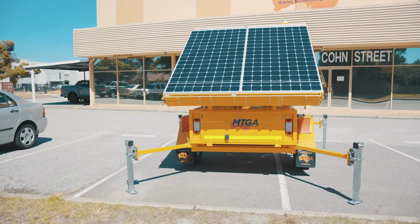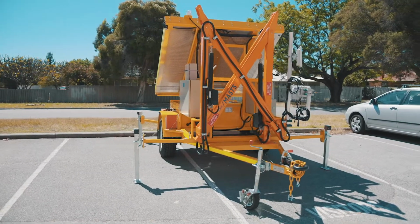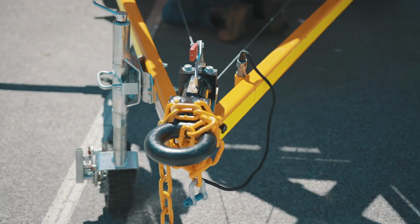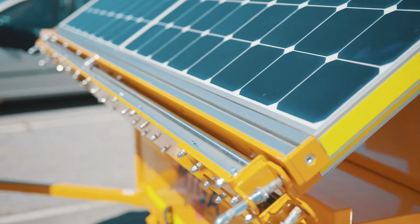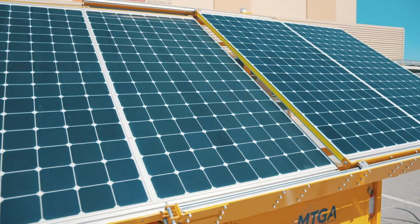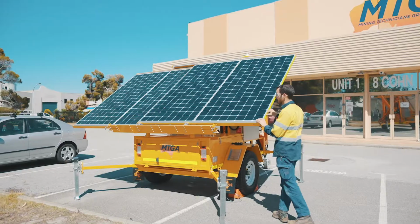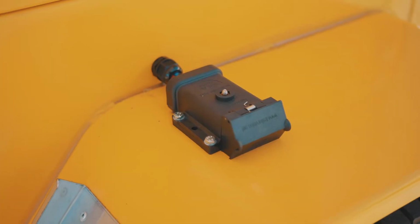The MTGA mobile power supply platform is designed to support anywhere from 60 to 300 watts of continuous power draw, with a battery pack of up to 5 days. The trailers or skids are designed to handle the harshest of environments while being low maintenance. This solution utilizes 2 to 4 high-efficiency solar panels using a sliding assembly, allowing for safe, simple, and easy single-person deployment.